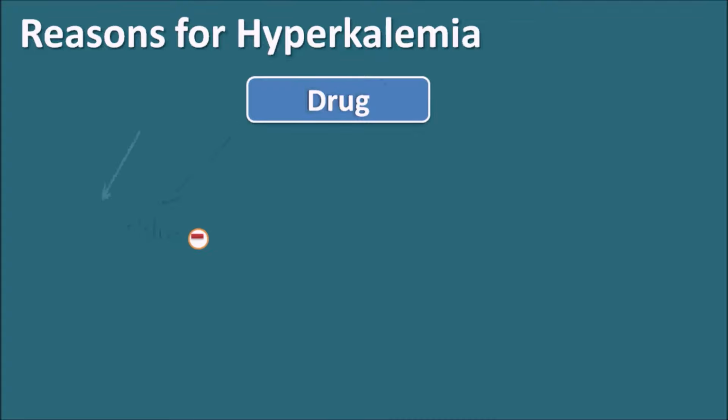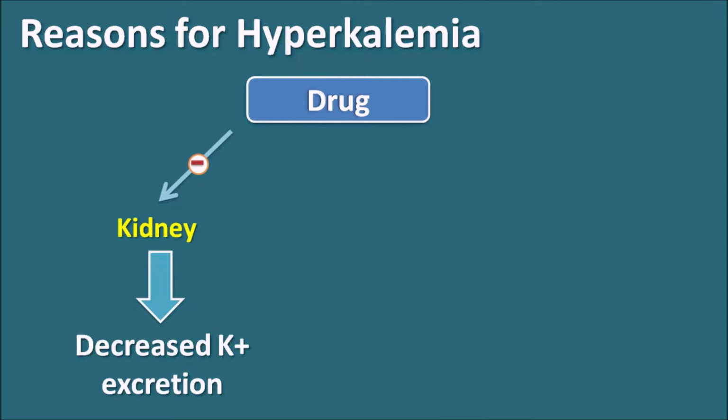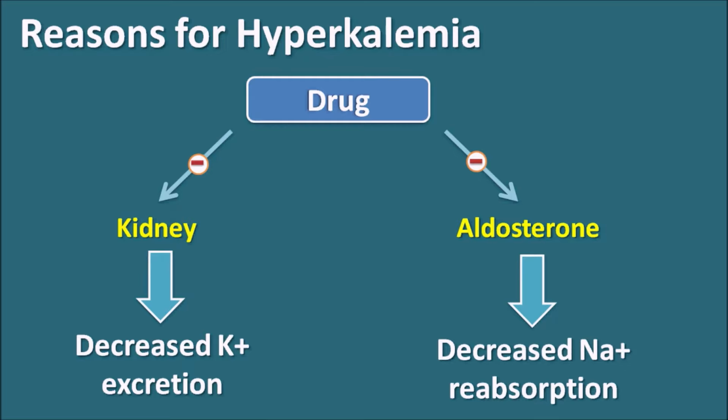What are the reasons for this hyperkalemia? Drugs can cause hyperkalemia by two mechanisms. A drug can inhibit the function of the kidney, thereby directly decreasing potassium excretion. Otherwise, a drug can act by another mechanism: it inhibits aldosterone secretion as well as its action, thereby decreasing sodium reabsorption. When sodium is not reabsorbed, that means sodium is more excreted, and when sodium is excreted, potassium is retained in the body. So decreased sodium reabsorption will result in decreased potassium excretion.